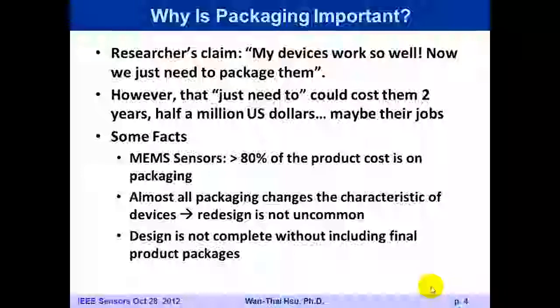And some facts that are shown here include: for MEMS sensors, larger than 80% of the product cost is in packaging. I guess sometimes it's even more. For resonators, it's probably 90-95%. And almost all packaging changes the characteristics of your devices, and we have seen that a lot. The redesign after you include your packaging process is not uncommon. I have done that many times, unfortunately.